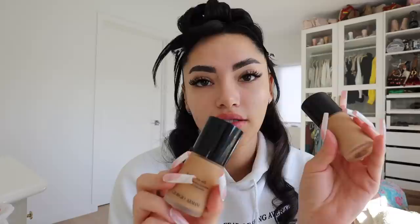But now we're gonna go in with a foundation, and I actually use the Giorgio Armani Luminous Silk, 2 shades. I use a 6.25 and the 6.5. I usually just mix these. Honestly, I've been using these foundations for the past year or two now. It's really light, but it still gives me the coverage that I need.